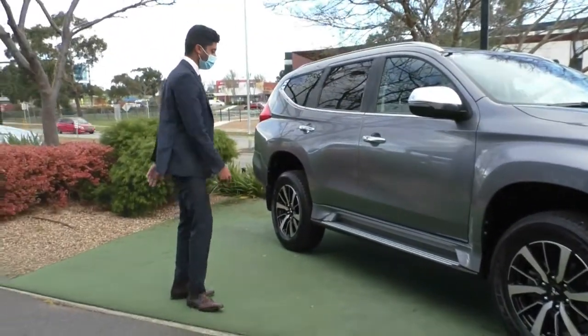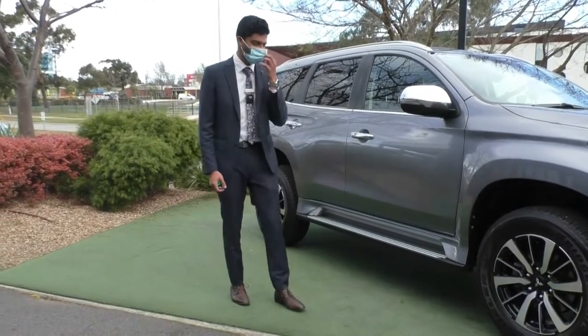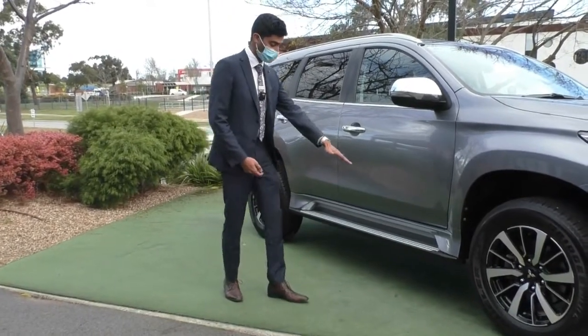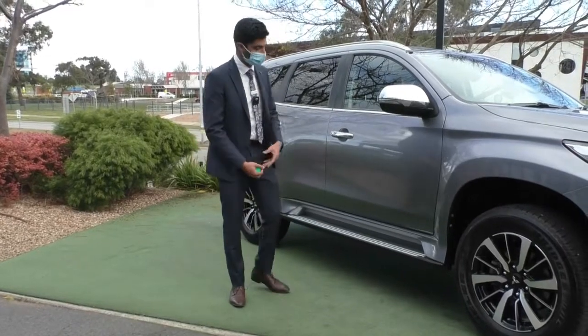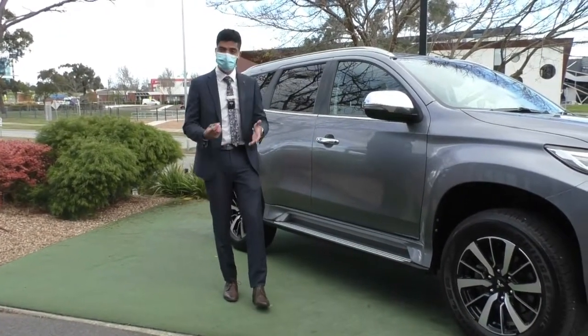Taking a look at the side of the vehicle, the Pajero Sport GLS does come fitted with the side step. Being such a tall vehicle, it is going to help you get in and out of the car. So that is there for your assistance. It is mounted on both sides, and it does come factory as well. This car does have the color chrome side mirrors and door handles. Does break it up a little bit.